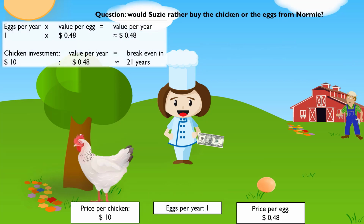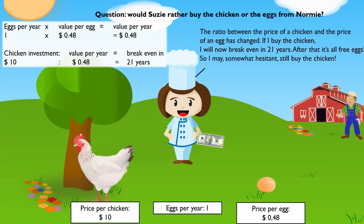Susie now figures that since the egg lost more than half of the original value, it will now take her more than double the number of years to break even. The ratio between the price of a chicken and the price of an egg has changed. If I buy the chicken, I will now break even in 21 years. After that it's all free eggs.